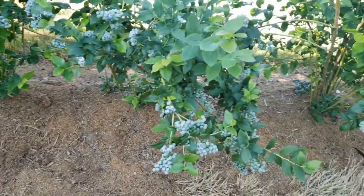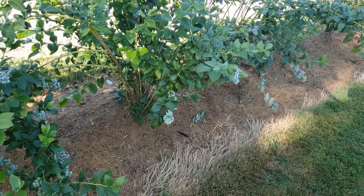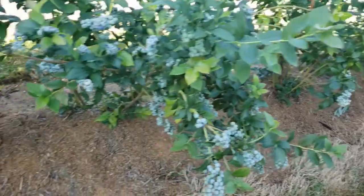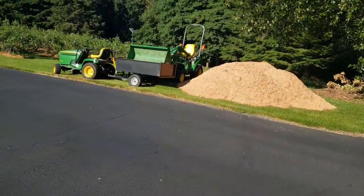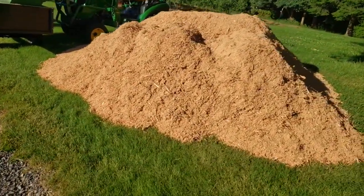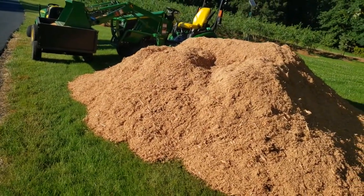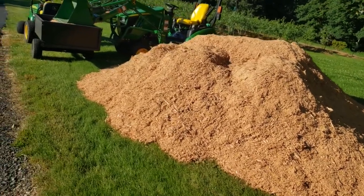And over time it decomposes, and it adds organic matter to the soil, and in doing so it helps lower the pH of the dirt. May not look like it, but that's 7 yards of sawdust, fir sawdust we get from our local garden shop out here in a little town called Boring. The name of the company is Boring Bark.